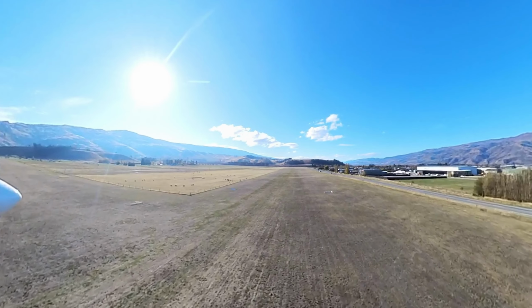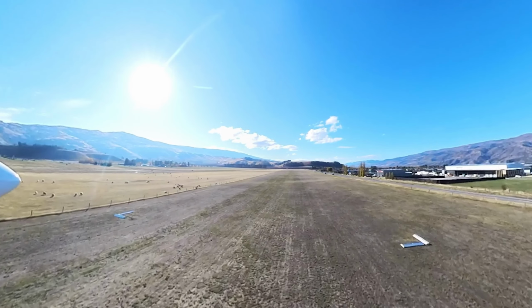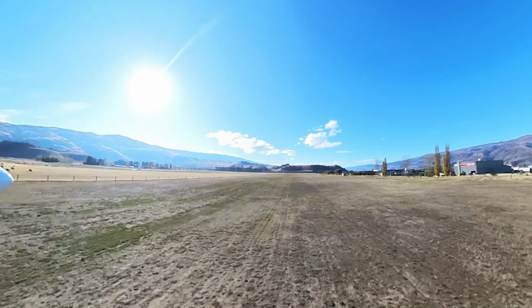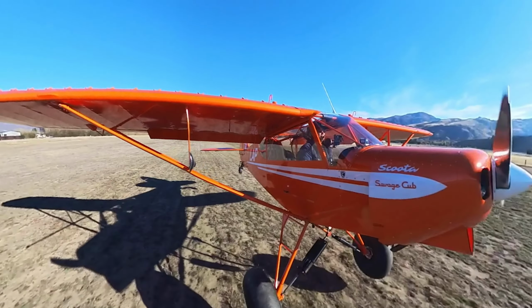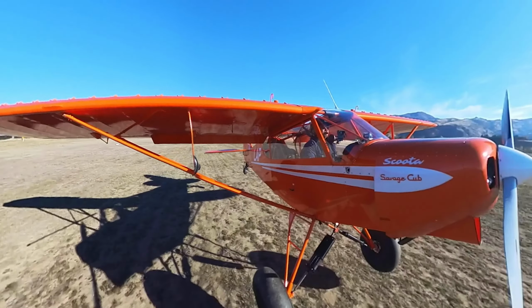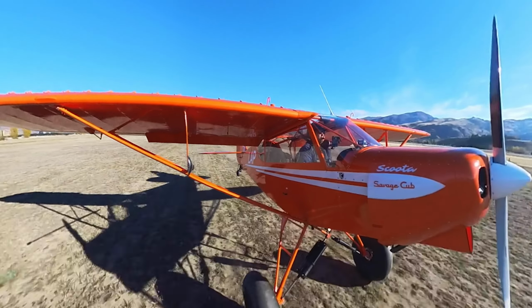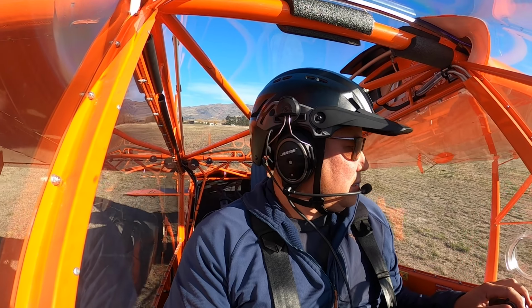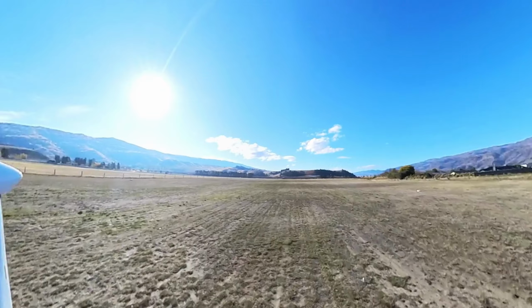Hump's just there. Just taking it past the hump. Pulling up. That's the landing on runway 36.